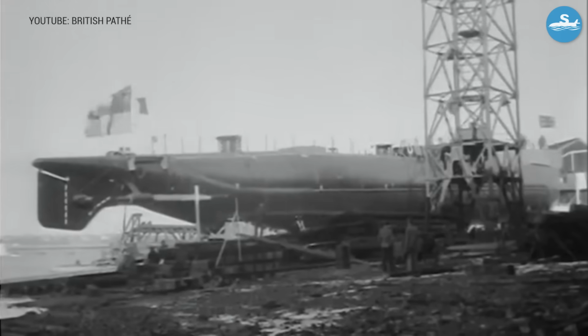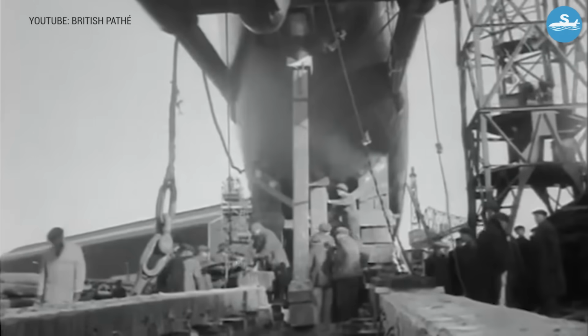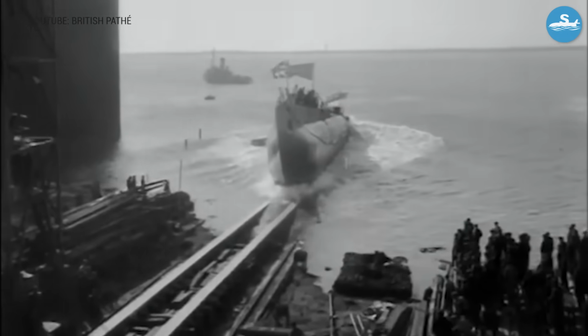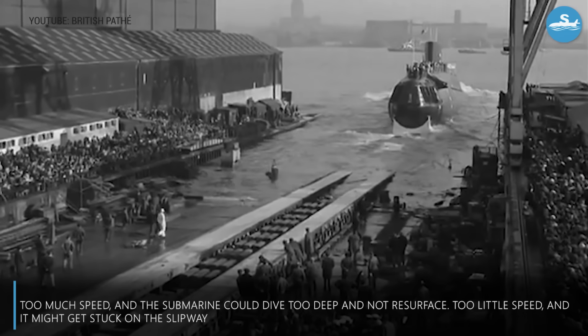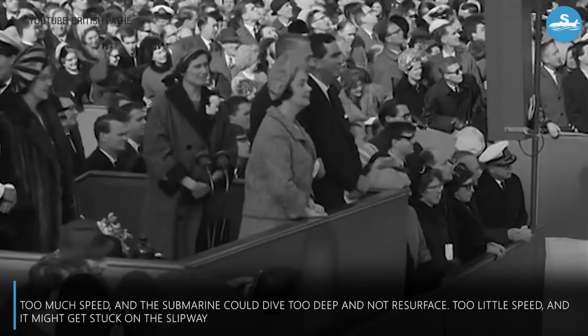But speed creates risks. The submarine must be strong enough to handle the stresses of launch. The hull experiences forces it will never face again in its operational life. The impact with water is violent. Engineers must calculate everything perfectly. Too much speed, and the submarine could dive too deep and not resurface. Too little speed, and it might get stuck on the slipway.